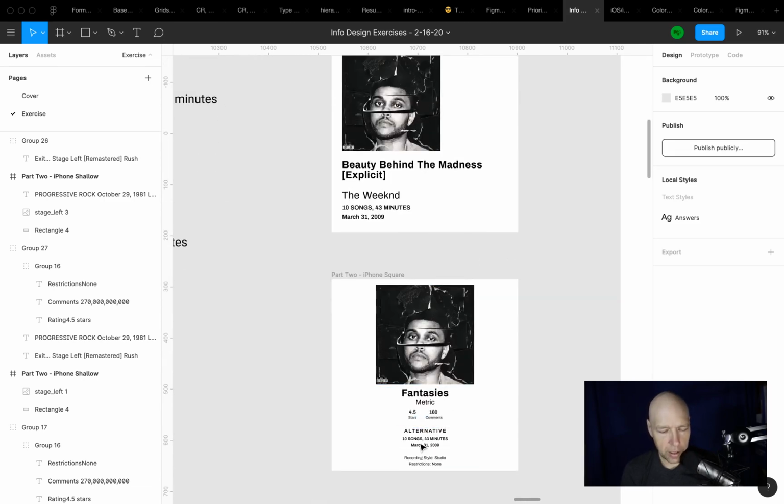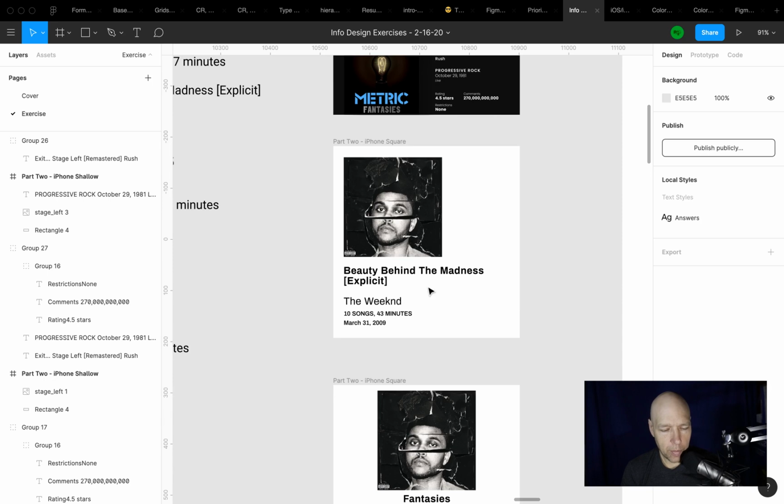Okay, same thing down here. So initially you had the metric information here. I've edited this down significantly just to kind of give me a clean line all the way around. There was nothing in the assignment that said replicate iTunes. There was nothing in the assignment that said center all the type. So I've just chosen to do this, edit down the content so that I can see specifically what the album is, who made it, how long it is, when it was released. That works.